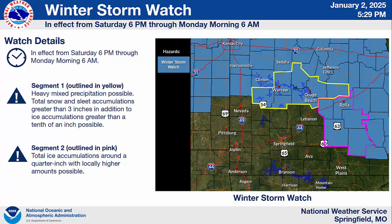We've issued two separate segments of the winter storm watch. So the counties in the north in the yellow outline have a winter storm watch for heavy mixed precipitation. Snow and sleet accumulations could be 3 inches or greater with a tenth of an inch of ice possible. And then the eastern portion of the winter storm watch in the pink outline is mostly for the ice accumulations that could be up to a quarter inch with locally higher amounts.